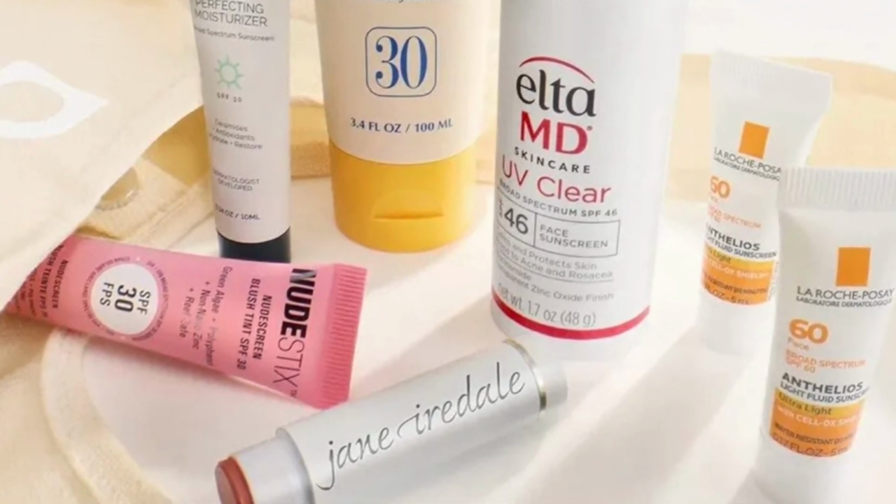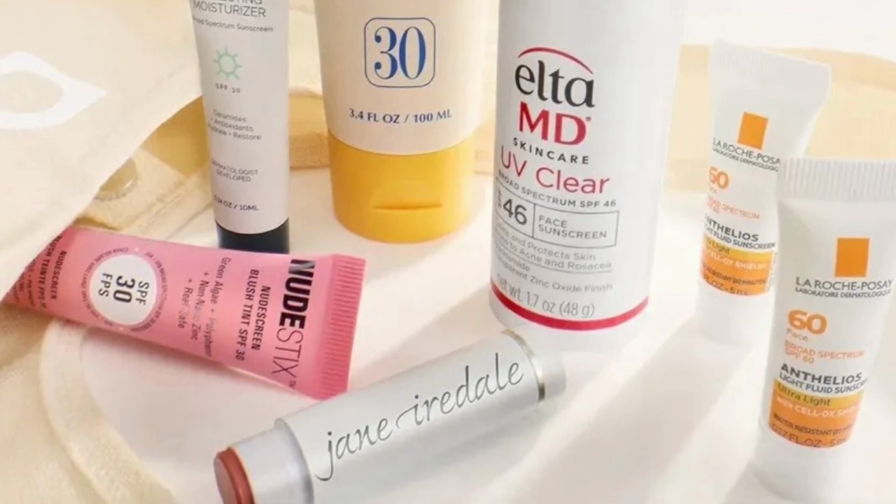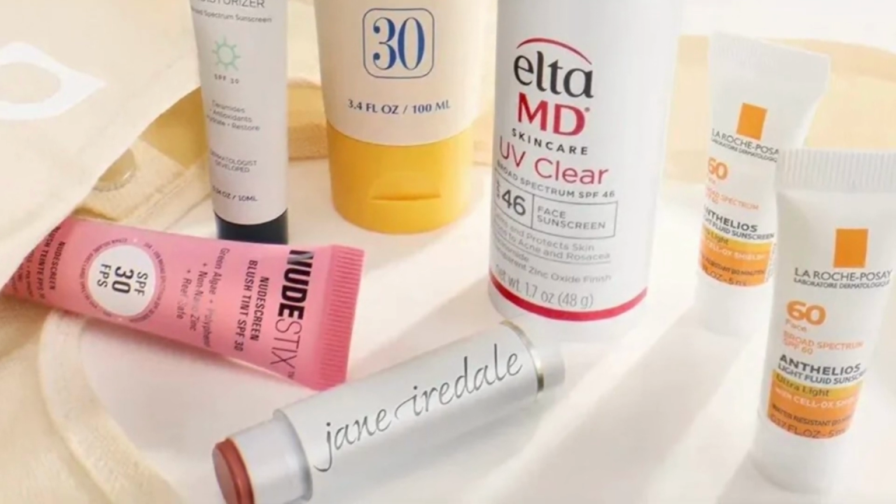Let me know if this is one you guys are thinking about picking up. I think there's some pretty amazing sunscreens in there.